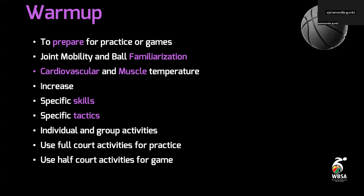And like I said over there, the ball also, for the players to familiarize themselves with the ball. It also prepares the heart, your cardiovascular system, and the muscle temperature. It also increases specific skills and specific tactics. And this is where everything comes into play when it comes to the tactics.